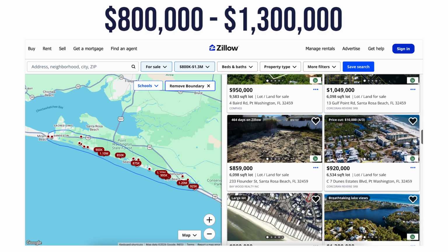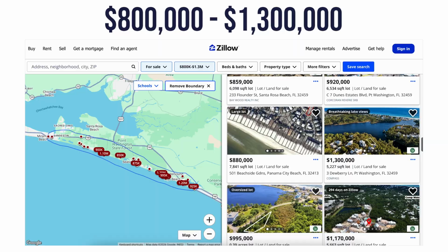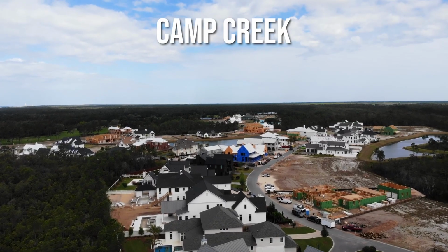Once you get into that $800,000 to the $1.3 million range, that's when you're really close to the beach. Gulf-front is still $6 million right now, but you start getting much closer to the beach. You might be able to pick up a lot. There's some in Camp Creek right now. Great neighborhood, great building opportunities there. Call me if you have any questions on that one.